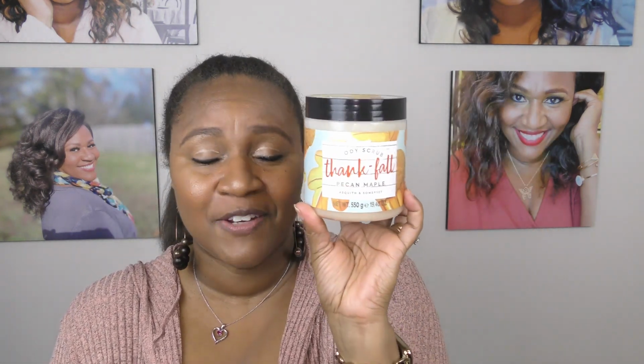Okay, my second item also is from Marshall's, and it's another beauty / self-care item. Y'all, this is a body scrub, and it's called Think Fall. So it's definitely a fall scent, and this is in the scent pecan maple. It smells divine. It smells like just a sweet treat. It almost looks like a delicious sugary frosting, and it smells just as good.